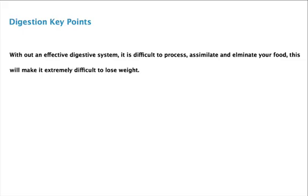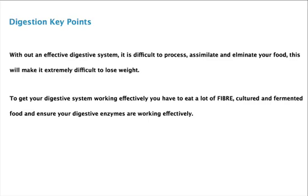So without an effective digestive system, it is difficult to process, assimilate and eliminate your food. This will make it extremely difficult to lose weight, and is number one what you should be taking out of this video, is that it's absolutely key, absolutely essential that you have a sufficient and healthy digestive system. To get your digestive system working effectively, you have to eat 30 grams of fibre, okay, and loads of cultured and fermented food, which ensure your digestive enzymes are working effectively.